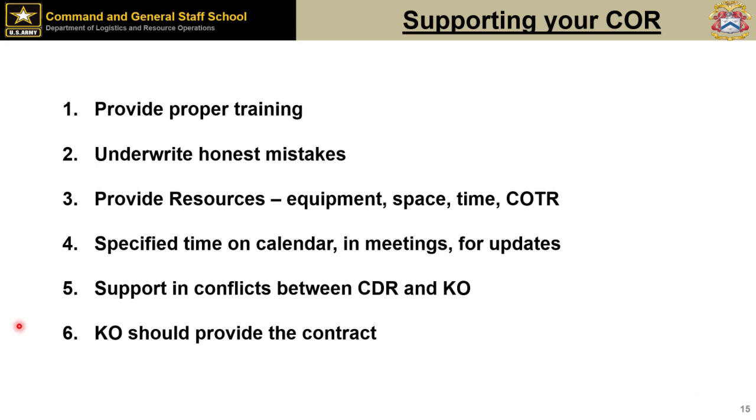And having that copy of the contract PWS keeps the contractor honest as well as the COR, because not understanding what the requirements of the contract are creates problems, and it also creates opportunities for unauthorized commitments, because once that contractor starts performing outside the scope of that contract, then there's an opportunity there for him to charge the government, or if he's not performing to the scope of the contract.